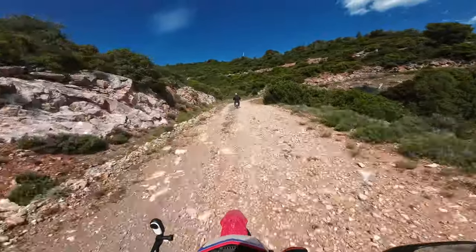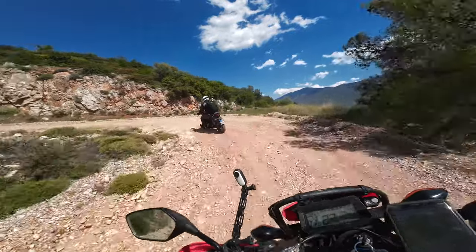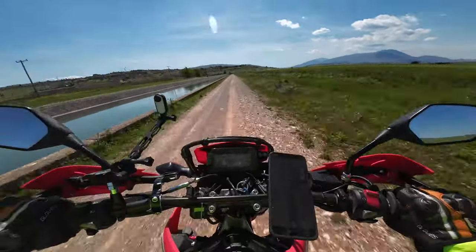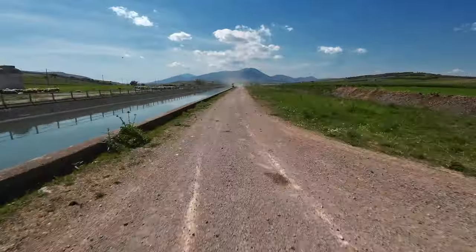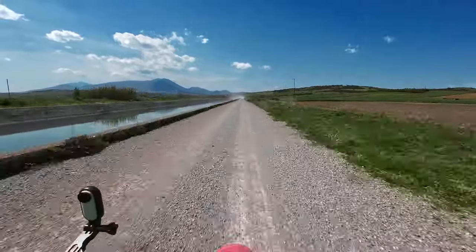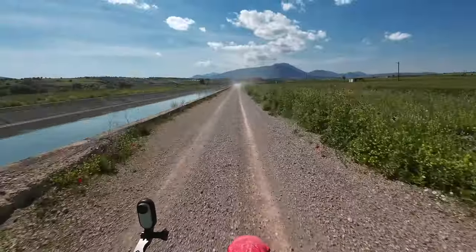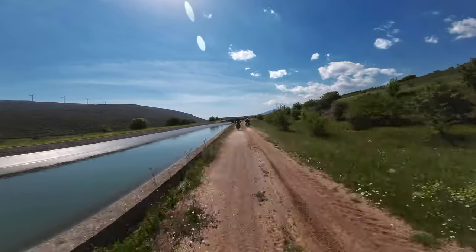Oh, there's two Tenere riders. That's nice. Let's see if we can catch them, with the Duke and slick tires and this little Honda. They're not riding slow, that's for sure. I see the smoke. But the little Honda is gaining. But I catch them. That's enough for me. I don't need to pass.